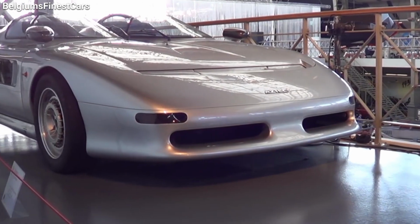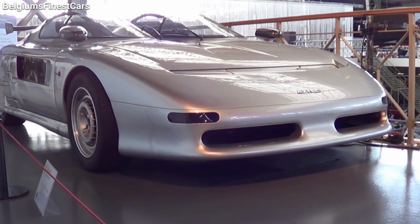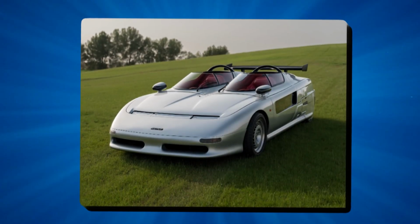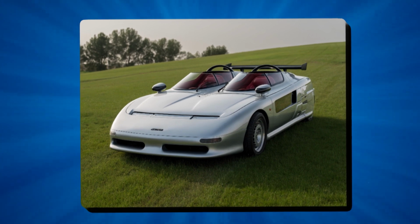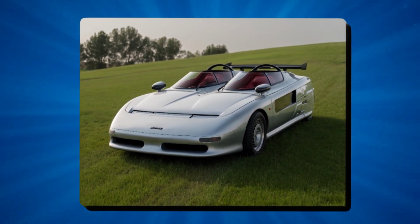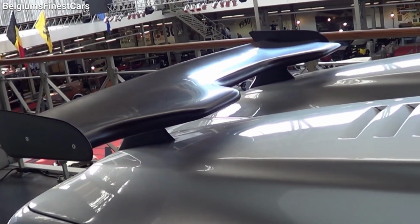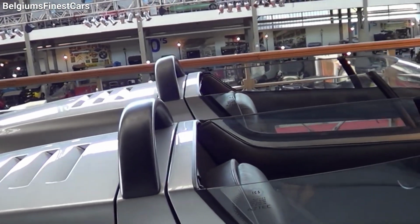The exterior of the Aztek is crafted from a mix of aluminum and carbon fiber, which helps keep the car lightweight while also giving it a super sleek and modern appearance. Under the hood, the Aztek features a mid-engine layout and a four-wheel drive system that's based on the one found in the Lancia Delta HF Integral. This setup ensures that the car has plenty of power and handles like a dream.